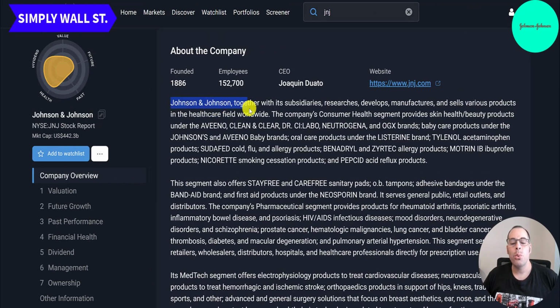Johnson & Johnson, with its subsidiaries, researches, develops, manufactures, and sells various products in the healthcare field worldwide. The company's consumer health segment provides skin health beauty products under the Aveeno, Clean & Clear, Neutrogena, and OGX brands. Baby care products under the Johnson's and Aveeno baby brands.